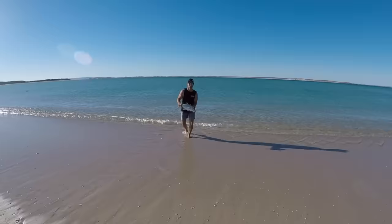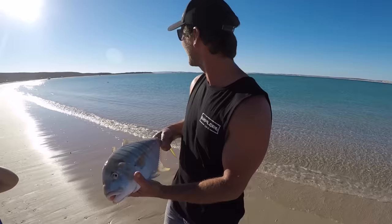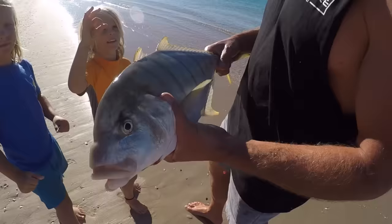Yeah, I'm loving Steep Point, mate. Third cast, third fish, and this one's a keeper. Look at that. Nice little Golden Trevally. It's a whole school of them, I reckon. Once this sun goes down, I reckon these things will double in size. I can't wait. You reckon? Who's catching the next one? This makes me so happy. I think it's Bill. You caught the first one. Billy, next one's you.